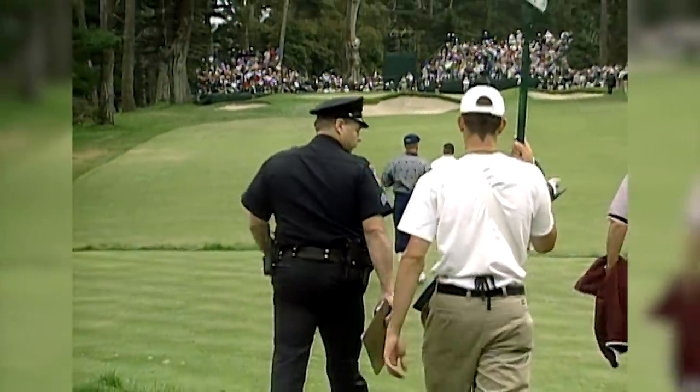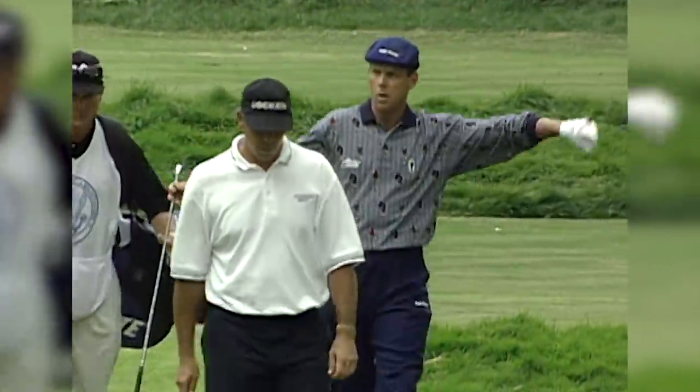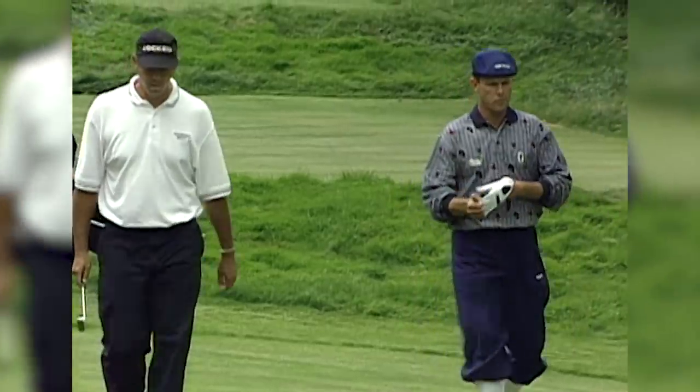It looks like a two-man race at this point, but still with Nick Price and Tom Lehman only three behind, a birdie or two coming in, and boy, we've got a big wide open championship on hand here. I don't know if Payne knows what's happened there, but he didn't get a good break. He hit a beautiful shot.